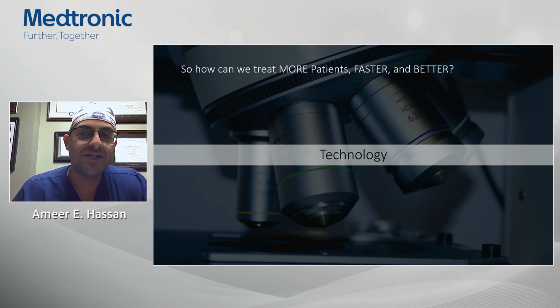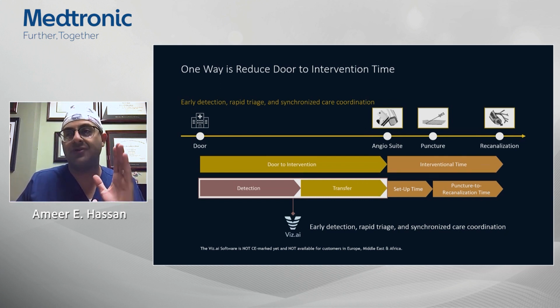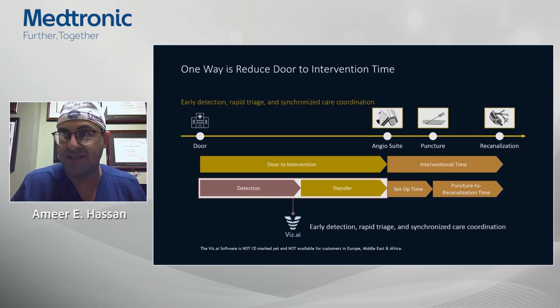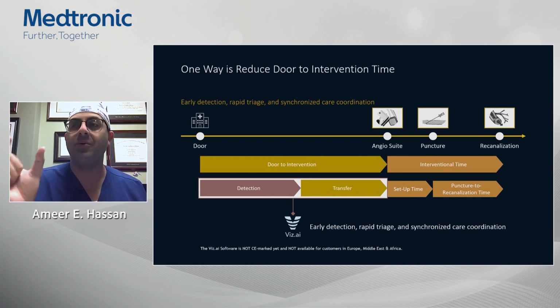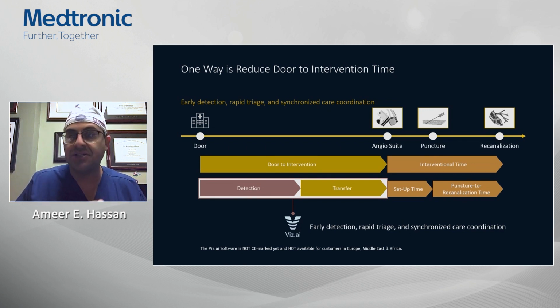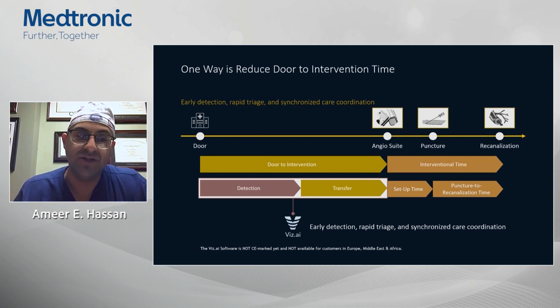So how do we treat more patients faster and better? And obviously we use technology. We did a lot of research several years ago on something we called Steps T, and that looked at trying to get patients quickly from CAT scan to angiosuite, specifically improving angiosuite to puncture, puncture to recanalization time. But when you look at the big picture of door to recan, that was a very small portion of it. The bigger portion is detection and transfer, especially in patients who approach our primary stroke centers, which we currently have approximately 11 hospitals that transfer into Valley Baptist Harlingen.